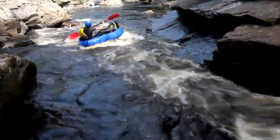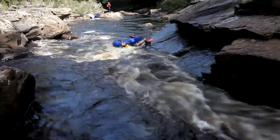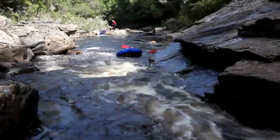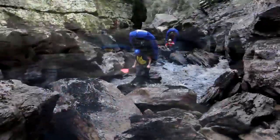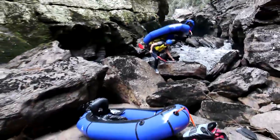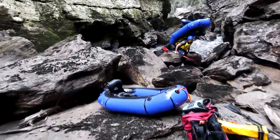In such a remote place, a rapid is not descended without first scouting it and looking for danger and places to get out in case of a spill. Often overlooked is the risk of injury when carrying heavy loads over wet, slippery boulders and old trees.